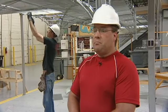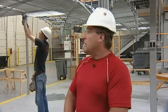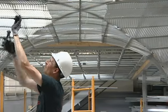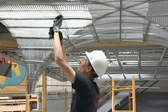Lathing is the base for what a plasterer would put his finish to. It's kind of like the ground of what the plasterer uses to tie in and put his finished product to. Here we have metal lath. Metal lath came out in the late 60s, early 70s.